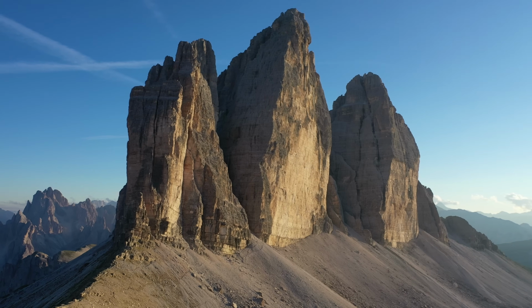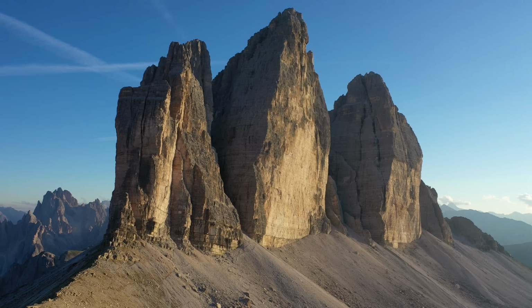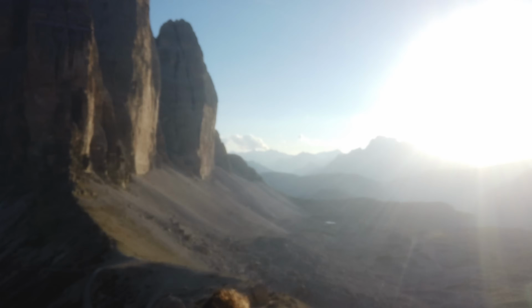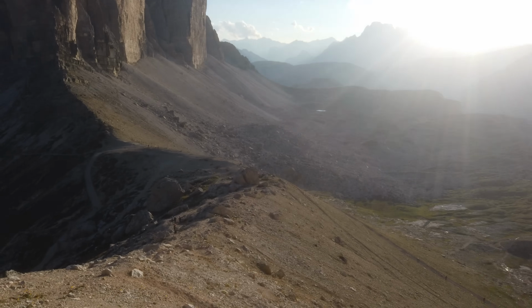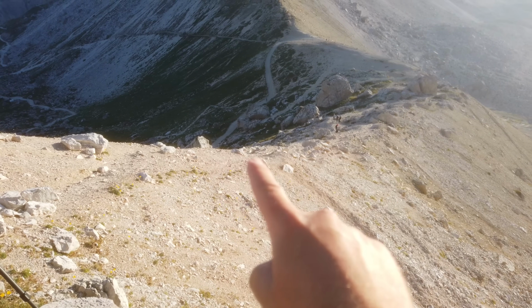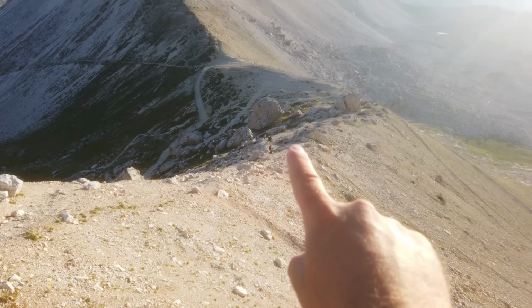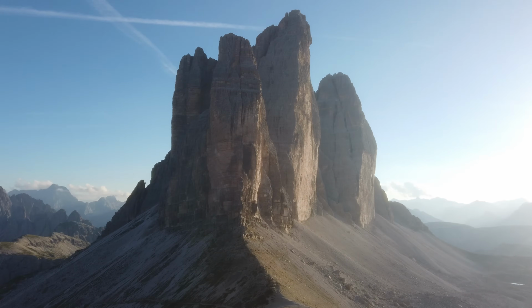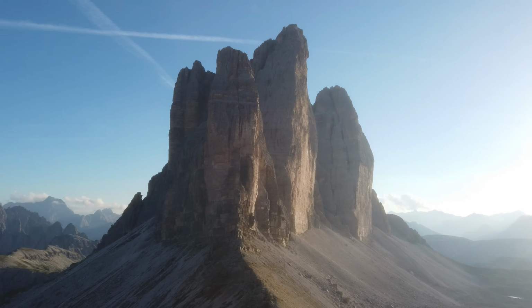That was some hike. The main reason why we have come all the way up here to the top is that there's just a perfect leading line leading down onto Tre Cime. So if we go over here, you can see this trail saddle thingy leading up here, and then up to the mountains.